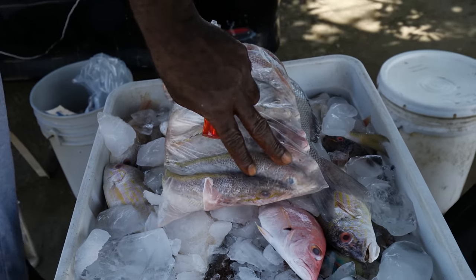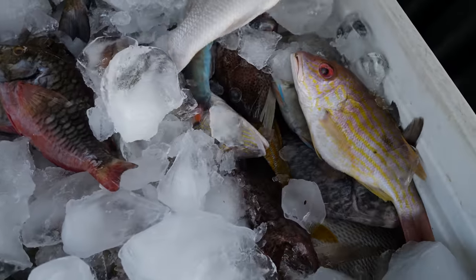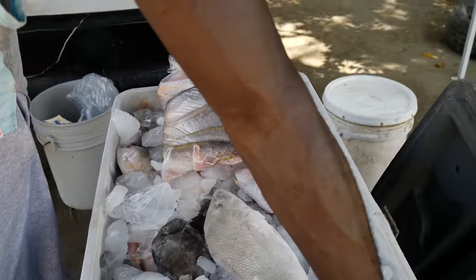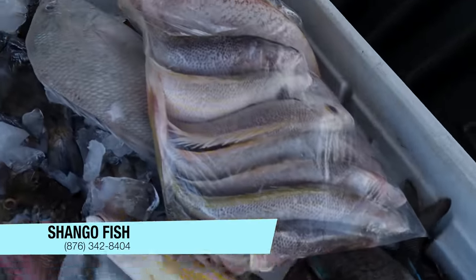Just clean up nice and pretty for our customers, you know? Butterfish, all of them things there in there too. If you want to get in contact, you have a number where people can see. Shango fish. 342 8404 and a Shango fish. Real fresh. Fresh catch.